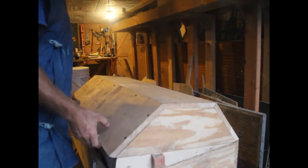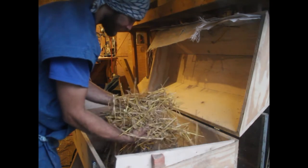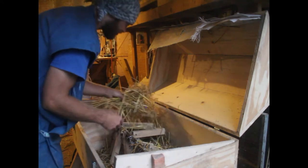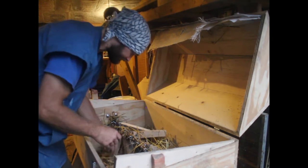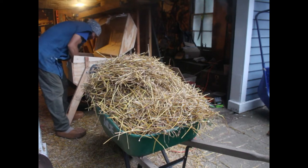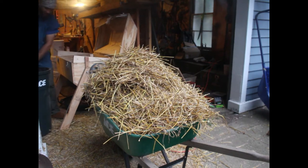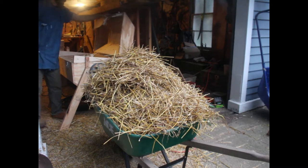And 30 seconds seems to be about plenty. Then I can check, look through and find some heads and just give them a feel. If I try three of them and they're all threshed, then I consider it to be done. Yep, all the heads are off. So now this just goes in my wheelbarrow. And the process continues. I'll add more to the threshing machine and start it back up.